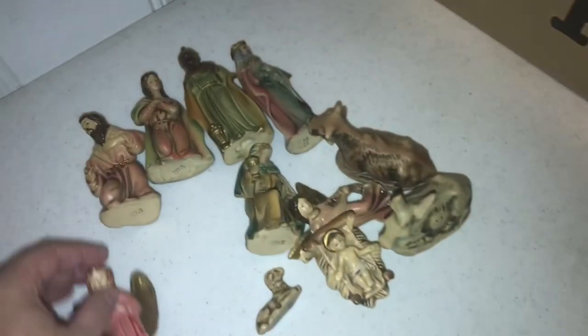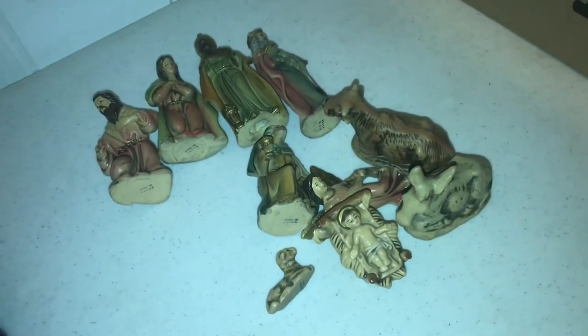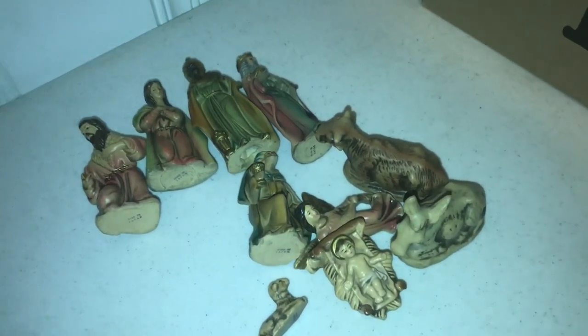Someone offered me, I think, $31 or $32 for this vintage Nativity, and I accepted. And then when I went to pull it, this was cracked all the way through. So I messaged the lady and said I will gladly still ship it to you and refund the shipping, or I can cancel the order, whichever.